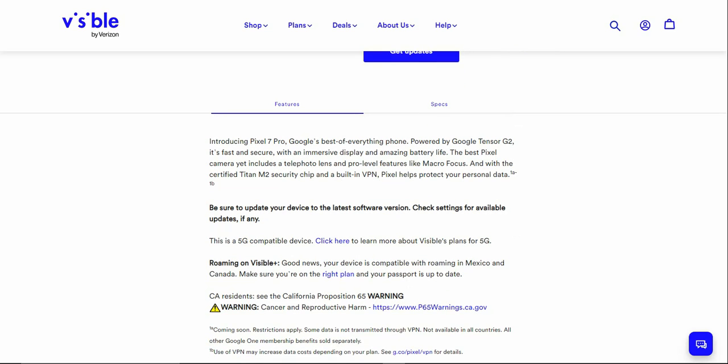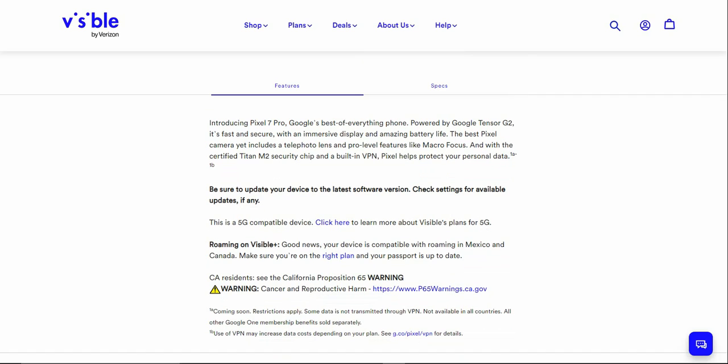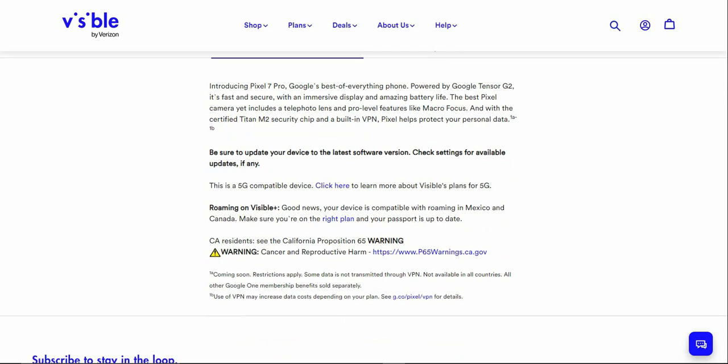Features, it says introducing Pixel 7 Pro, Google's best of everything phone, powered by Google Tensor G2. It's fast and secure with an immersive display and amazing battery life. The best Pixel camera yet includes a telephoto lens and pro level features like macro focus, and with the certified Titan M2 security chip and a built-in VPN, Pixel helps protect your personal data. So that is very nice. Obviously, security is a big thing, and you guys need to appreciate that. So yes, of course, be sure to update your device to the latest software version. Check settings for available updates if any. That's pretty much self-explanatory right there.